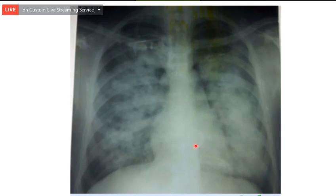Because it is left-sided, surgery is the treatment of choice, but we can go for thrombolysis also. Surgery is the treatment of choice, but thrombolysis is a poor choice. What is the problem with thrombolysis? Embolism.